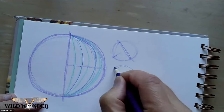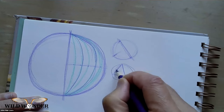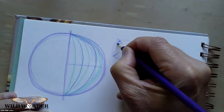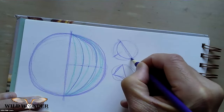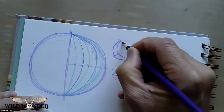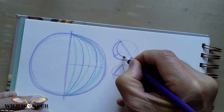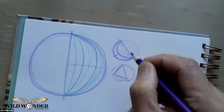I want to avoid doing this. I don't want to bounce up to it and down. I want it to be kind of a curve through maximum up there and then down to there. And that will give you, whether you're drawing this part, the gibbous part, or this part, the crescent, that moon shape and the angle that it is sitting in the sky.